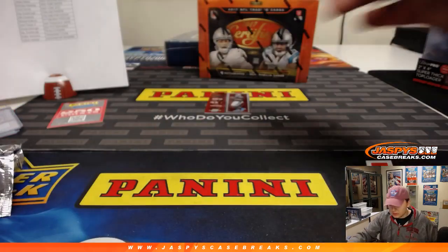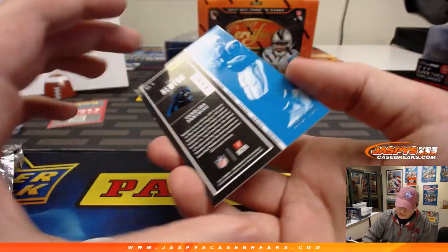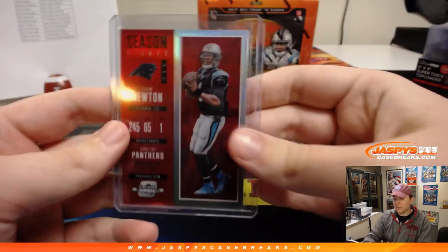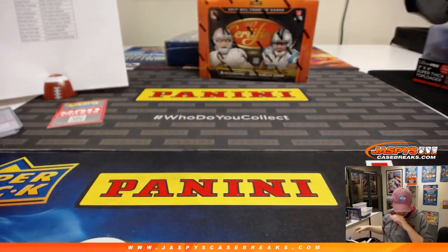Carl Lawson. And here's actually the number card. We got a red parallel of Cam Newton, 188/199. Cam Newton, Panthers, is Ray. Who I think just had surgery too. Speaking of injured players, I think he had shoulder surgery, right?